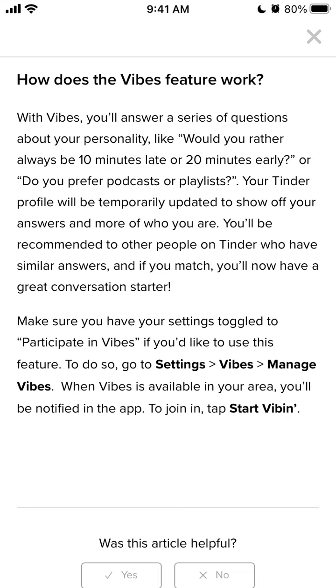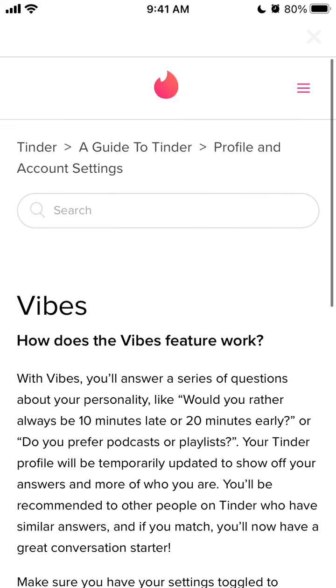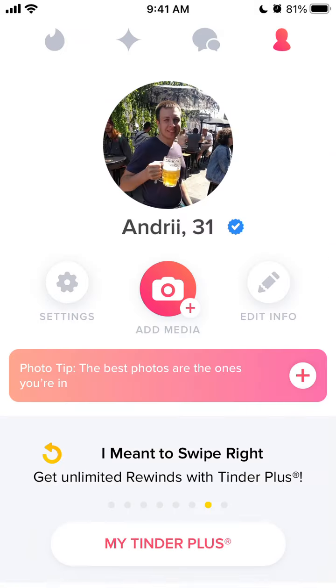This feature is still in beta, I think, and you need to make sure that your settings are toggled to participate in Vibes if you'd like to use it. Go to settings, manage Vibes, and when this option is available in your area, you will get a notification from Tinder, and then you can just tap start vibing. So that's the idea. Here is the profile.